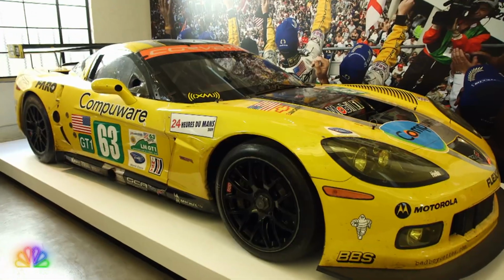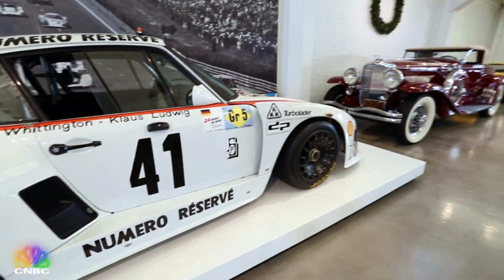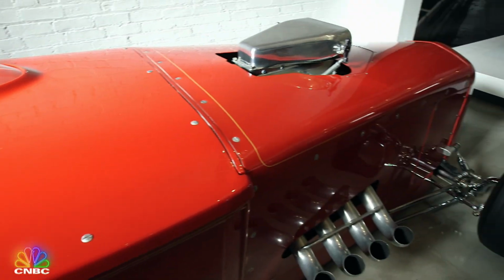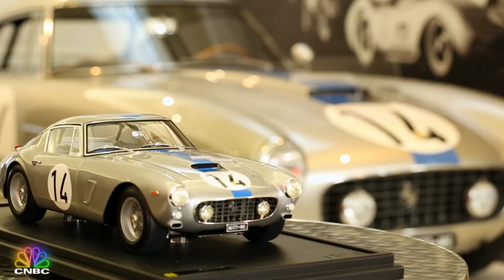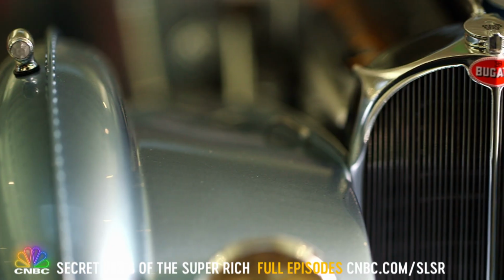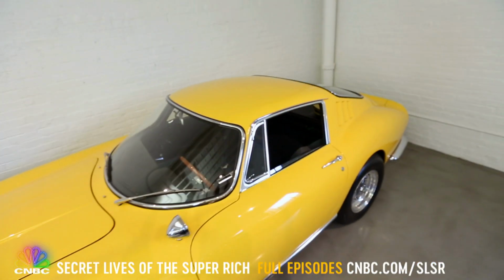In the world of supercars, LA real estate mogul Bruce Meyer is considered a superstar. Celebrity he's earned collecting some of the most iconic rides ever built, like this 1961 Ferrari 250 GT worth as much as $17 million. I don't consider myself a collector, but an enthusiast. Bruce's enthusiasm has taken on different proportions. Over the last decade, he's spent tens of thousands of dollars to miniaturize some of his favorite full-size vehicles.